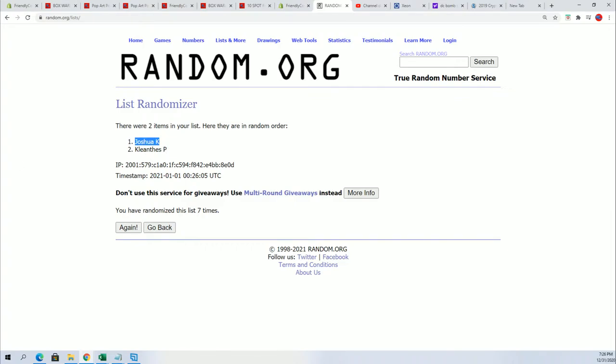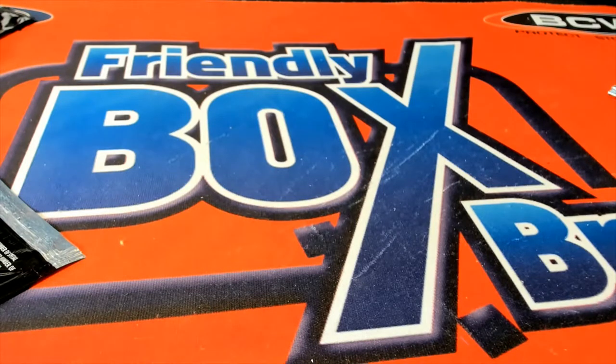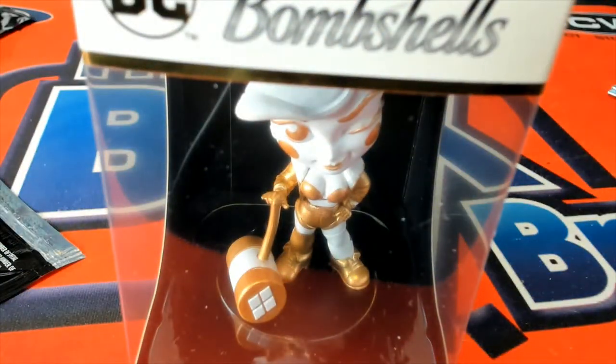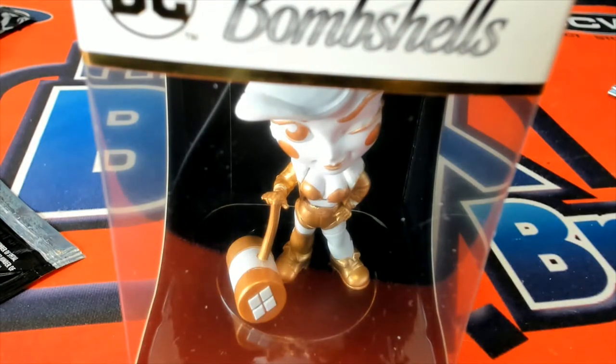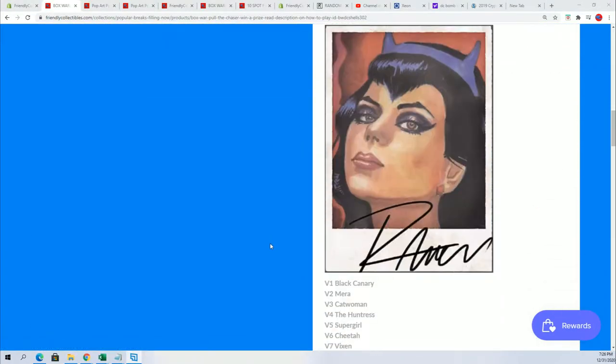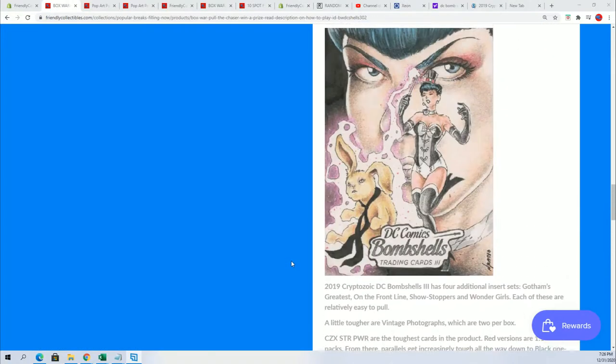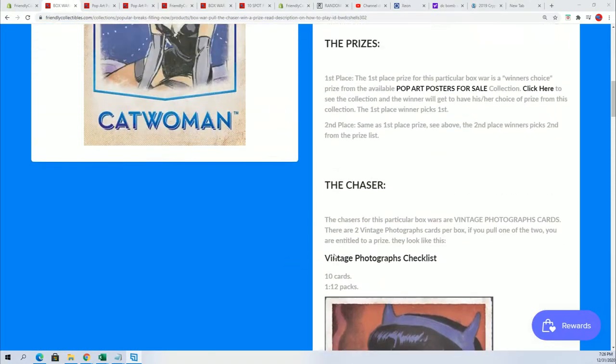Now we're going to random to see who gets this between everybody that got into the box break. A little extra, a little bonus, vinyl figurine. Going to go with IG11 Mando. Okay. All right. Congratulations. So he's already selected his. KP, if you're watching the video, I want to point out which one is not available.